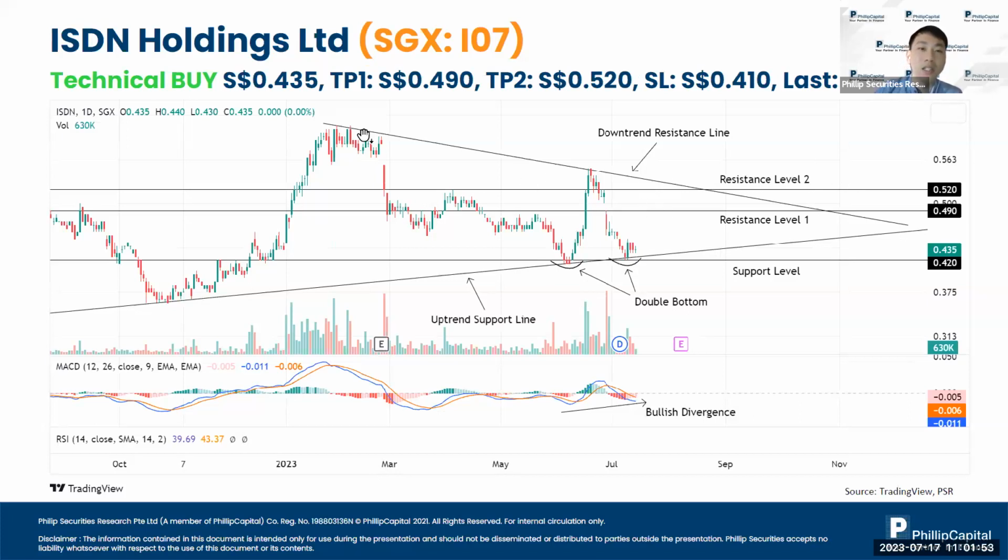So for ISDN, it has been consolidating in this triangle over here, and recently it has tested this double bottom around 42 cents over here and found some support, with also bullish divergence forming in the MACD. So with that, our share price could rebound to go and test the first resistance level at 49 cents, which was the high of the high volume gap down day previously, and also 52 cents next, which will likely be the downtrend resistance line over here.